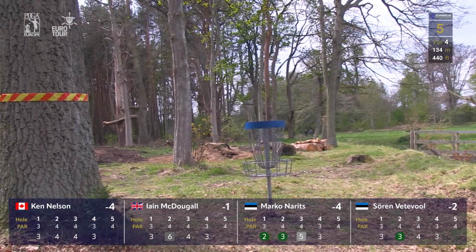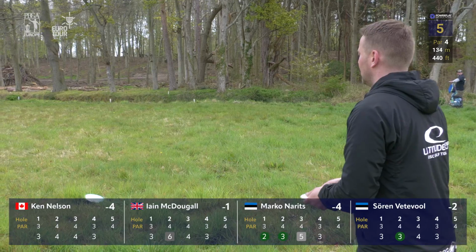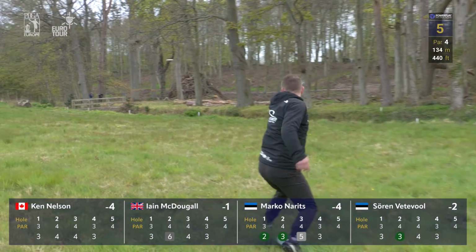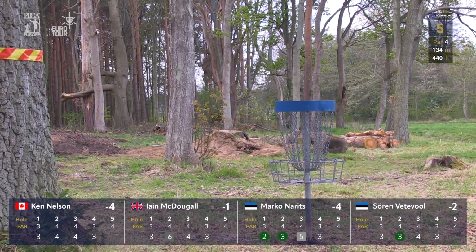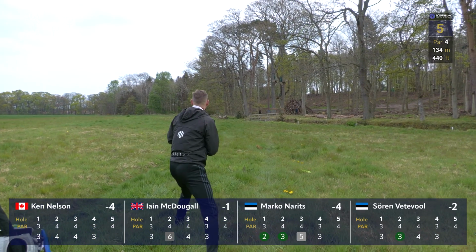Just gonna work it into the woods. Managed to get across. Brilliant turning shot. Would have worked better if it hyzered back a little. That was a great result from his location. And this is the straightforward up and down from an accurate fairway shot. He's got that left for a 3. Great shot.